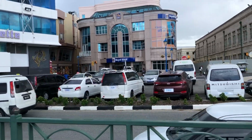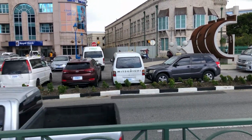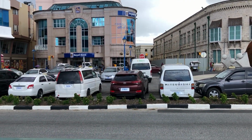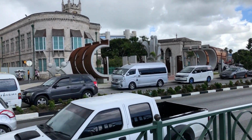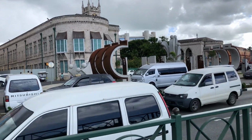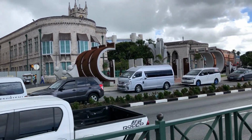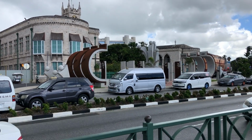This is Trafalgar Square, Heroes Square, taxi stand right here. And you can see where the old Nelson statue was. Nelson was here for many years, from back in the 1800s up until 2020, when they moved Nelson from there.